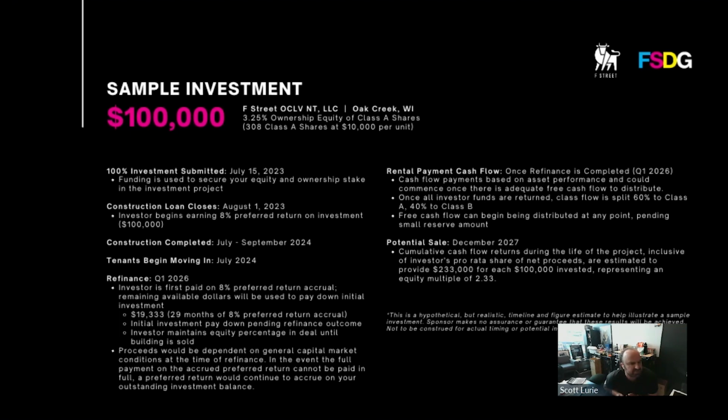Tenants begin move-in a year from July. So the nice part about this townhome project is the build cycle is approximately 1 year versus 14 to 18 months in some of our other multifamily deals. So we do really enjoy this asset class. We anticipate refinancing in Q1 of 2026 once stabilized.